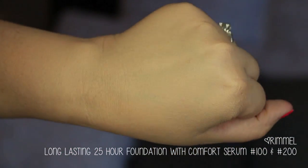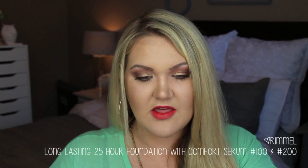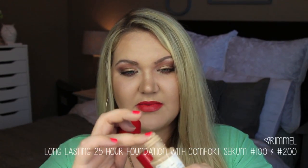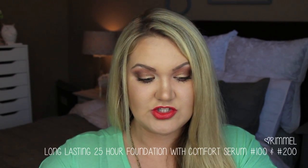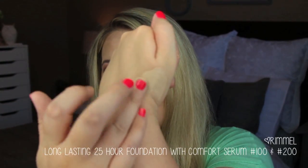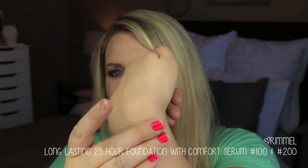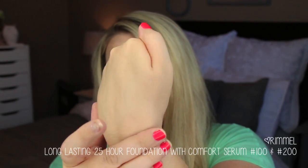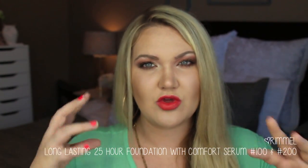I think it is a medium to maybe buildable full coverage. The only thing I don't like is it doesn't have a pump. It's really hard to find a foundation in the drugstore that has a pump. So let me just show you the consistency of it right here. It's just such a nice, like, gives your skin a really beautiful coverage and finish. And I think it makes my face look more youthful and alive.